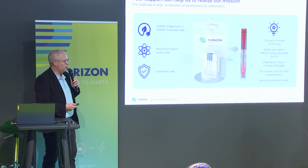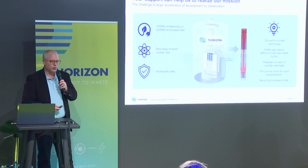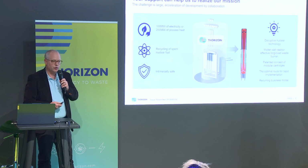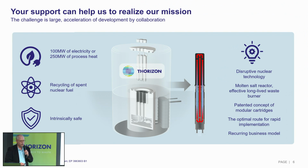But in that case, we need to maybe change the salt composition to having more uranium in it, for example, or improving the materials of the core to improve its performance. But that's for a later stage. We're focusing now on burning the waste streams that come from spent nuclear fuel from light water reactors. I think that's it.